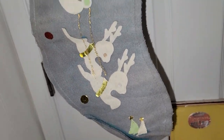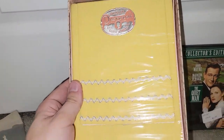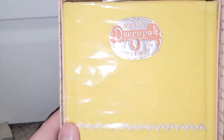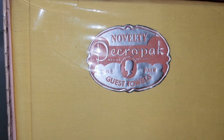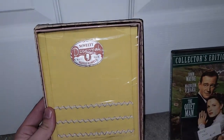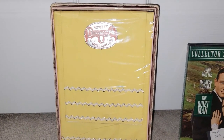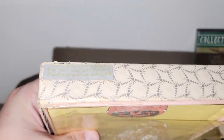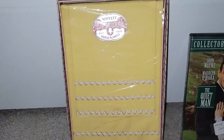Thought that was awesome. I found this brand new pack of new old stock guest towels, yellow. Look at that silhouette on the foil tag right there. How cool is that? New and sealed, never been used. I may look those up and see what they're going for and go from there. Oh, it even has a sticker on it. It says two-piece guest towel set. Very, very cool.